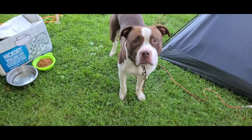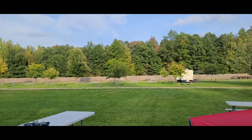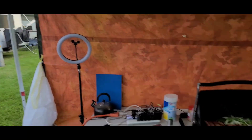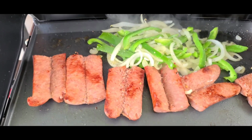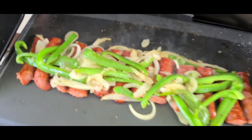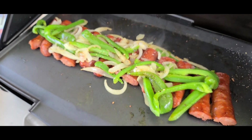That smell good, boy? A lot of open spots. Alright, these things are about done. Now's the time to eat.